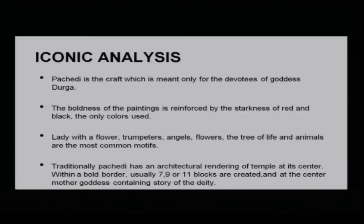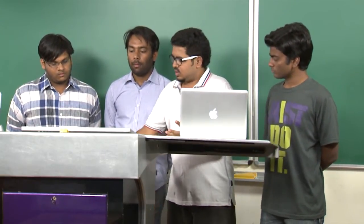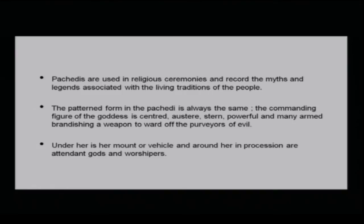Traditionally, pachedi has been an architectural rendering of a temple at its center. Within the bold border, the painting is divided into 7 to 11 blocks, and each block consists of its own story, except the center. At the center, there is of course the deity. Pachedis are used in religious ceremonies and record the myths and legends associated with the living traditions of the people. The pattern form of the pachedi is always the same.